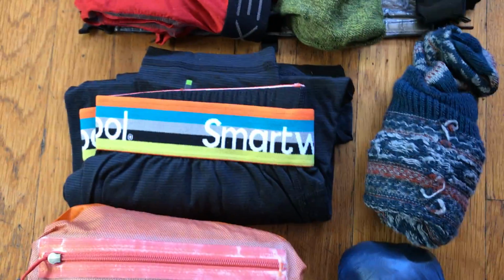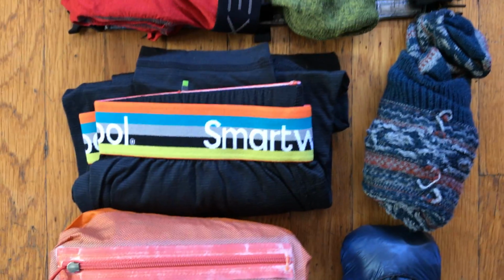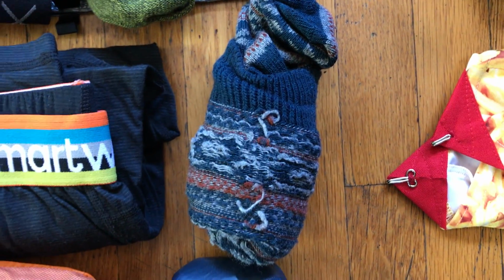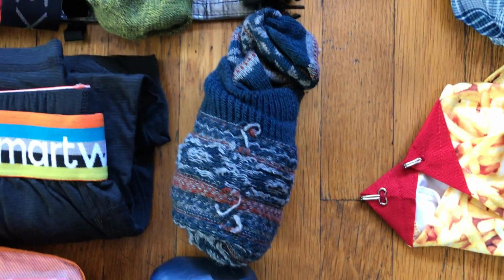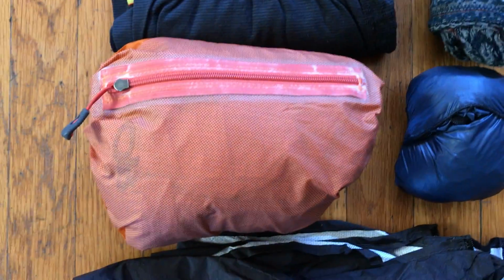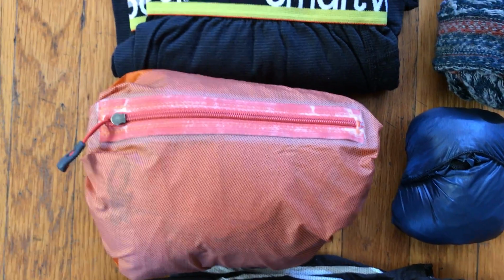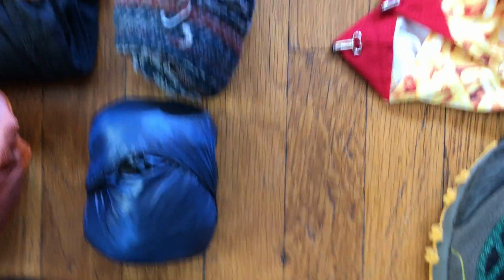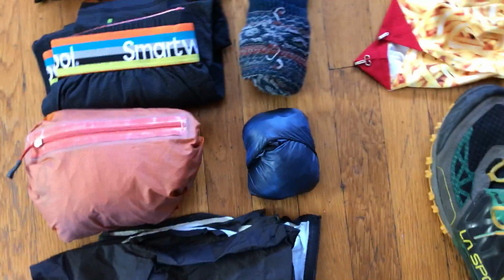Right here we have the SmartWool leggings for sleeping only at night, and probably mostly for the Sierra. We have a pair of socks, which are a substitute for my Darn Toughs that are in the laundry right now. I got my Outdoor Research Helium 2 rain shell hoodie. Right here I got my Z-Packs wind shell. That thing's amazing. It weighs about an ounce. It's crazy small, and it adds an extra layer for you.